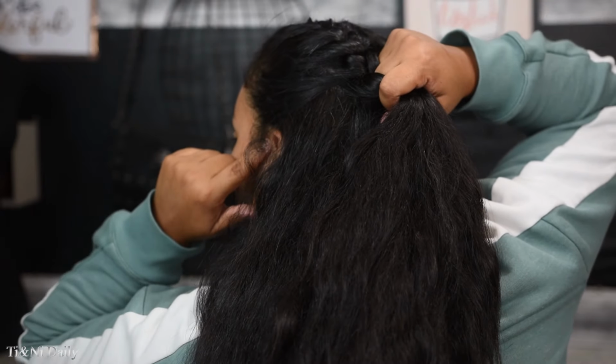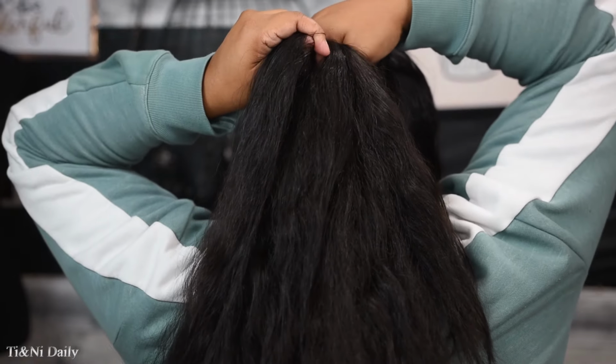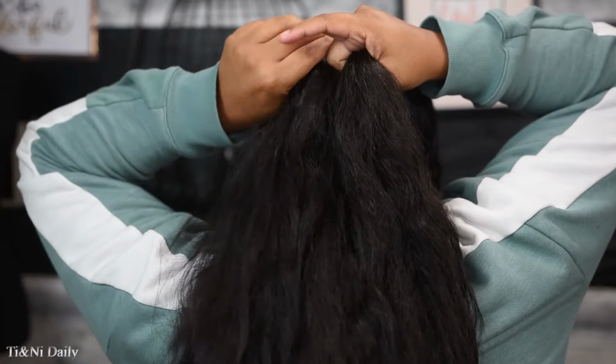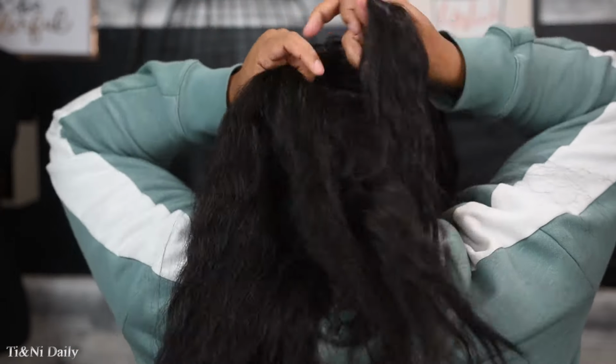Once you get to the hair right here above the ear, you want to make sure you grab all of that hair above the ear, otherwise it will look messy and unkept. And put it in this hair pile right here.